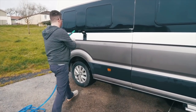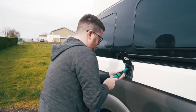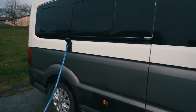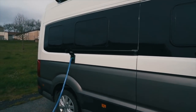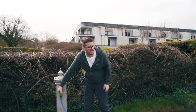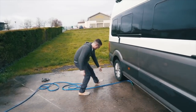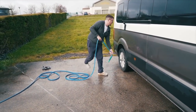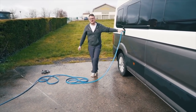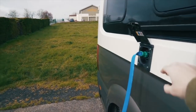This end goes in here. A lot of people thought that this point here was the electrical point and you couldn't open the door if it was plugged in, but that's incorrect. It's the water point that's there, and the door will open into it if you open the door far enough, but obviously just don't do that. I thought that might happen. It's a lively one. So you might have to hold that. Right, dangerous.